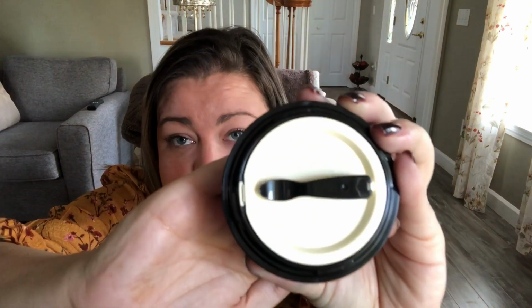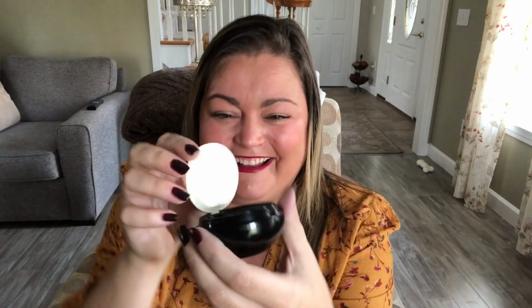So let's see. Ooh, this is probably an applicator. Look, that's the top of the container. Is this an applicator? I can't get it. Oh, no, you guys are probably screaming at your screen. It's not an applicator. Is it? I can't tell. No, I think it's just the handle. Let me know, but, ooh.